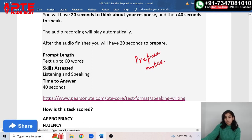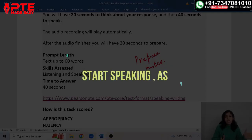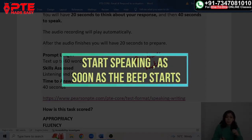You get 40 seconds to answer, and those who do not know, if you do not speak for 3 seconds after the beep starts, the recording automatically stops. So please take care of this. I don't want this particular thing to happen to any one of you. Just start speaking as soon as the beep starts.